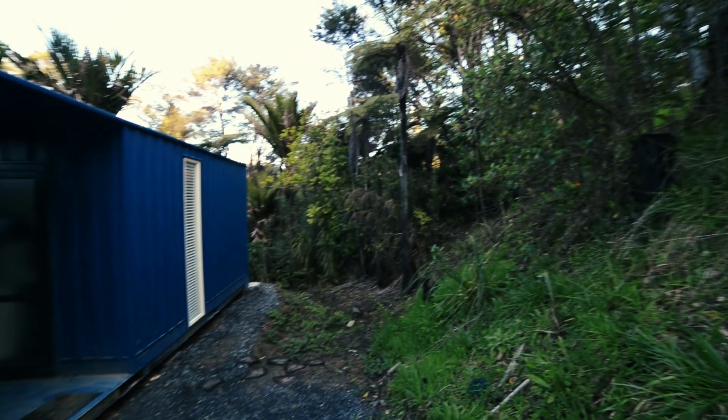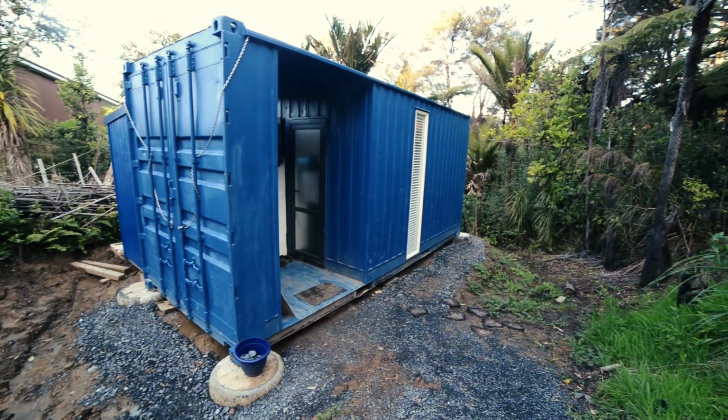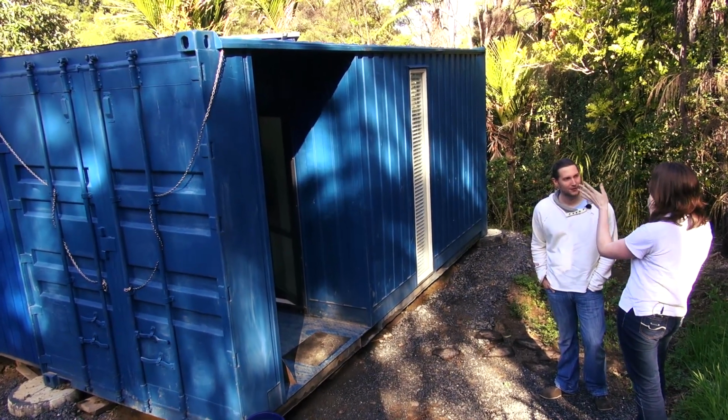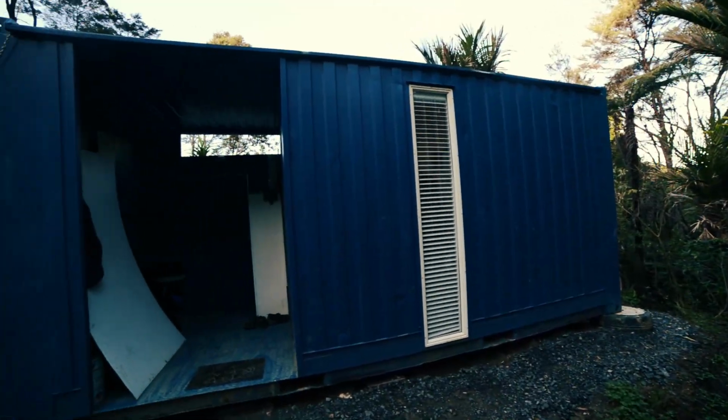So how big is the shipping container? It's a 20-foot container, so it's roughly 6 metres long by about 2.5 metres wide. Wow. So the interior bit that I've got here is about 4 metres long, so it comes to just under 10 square metres. That's incredible. Because when you think of somebody doing a 20-foot shipping container build, the last thing you would expect is that they only use 4 metres of it.